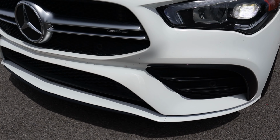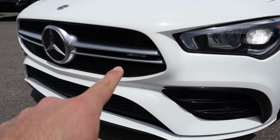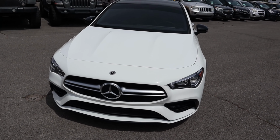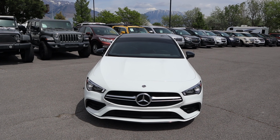We do have parking sensors integrated here into the front end as well. A lot of this venting is actually closed off because, well, the engine doesn't need that much airflow, but they leave it for aesthetic purposes, right? So yeah, anyways, there's the front end.